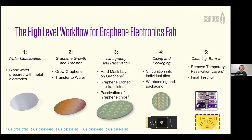So what we found was that there were a lot of processes that didn't exist or needed to be drastically changed. And the first step here, this wafer metallization, that's basically standard electronics, graphene growth and transfer. A lot of us know how that works. The material producers are really upping their game there, and that's where a lot of the standards are coming in. But then you've got how do you do the next few steps, the lithography and the passivation.